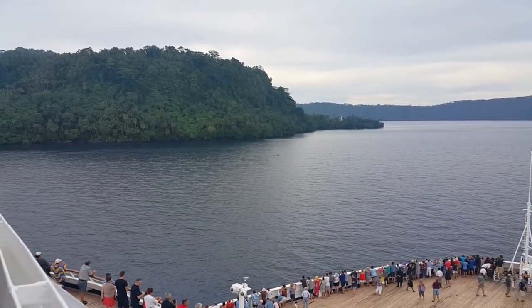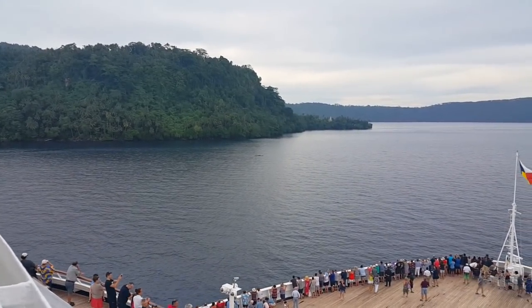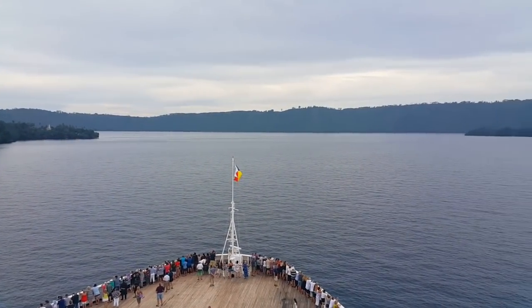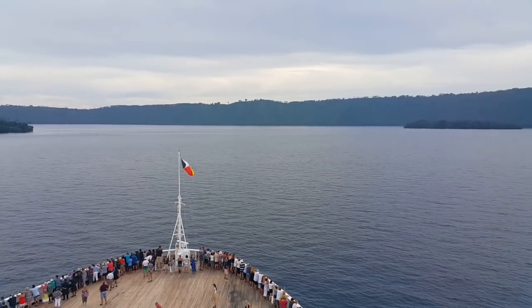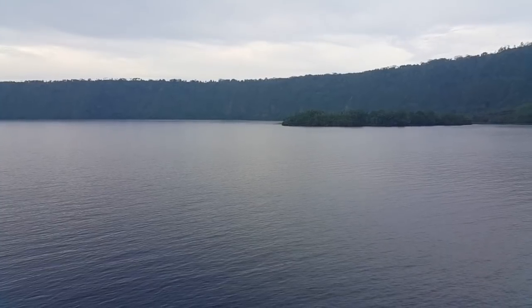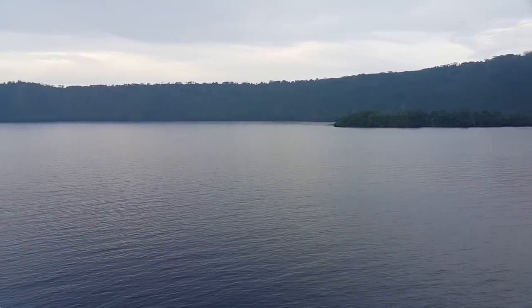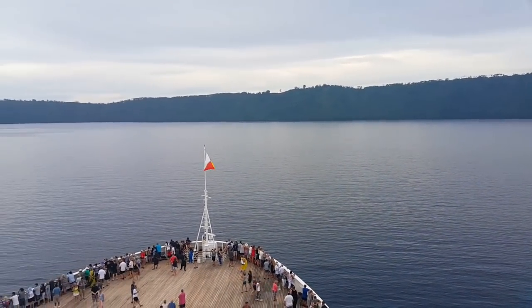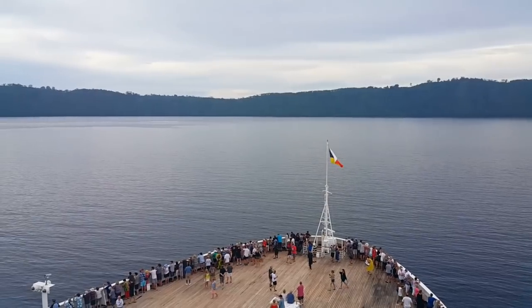Over there's an old Roman Catholic mission. And the inside of the caldera. It's amazing to think that all of this was caused by a massive volcanic eruption long, long time ago.